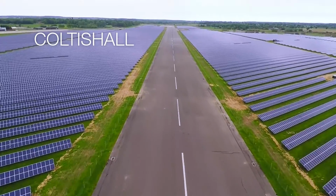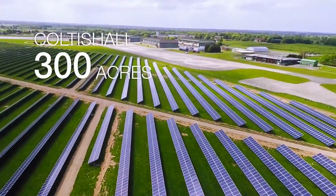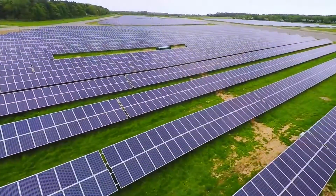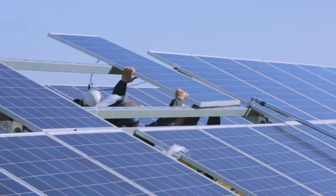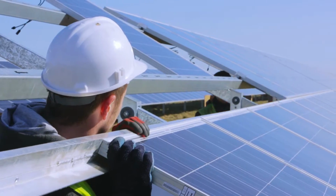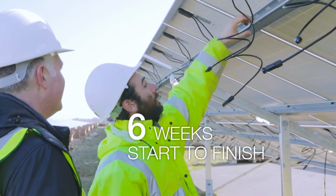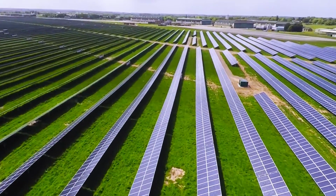Near Coltishall is a disused RAF base of 300 acres. It's now been converted to one of Britain's largest solar farms, and it was done in record time, slashing previous similar installations from many months into an amazing 6 short weeks from start to finish. It's a story worth telling.